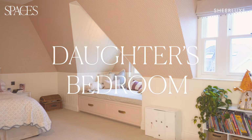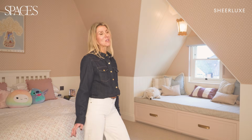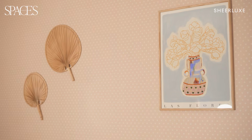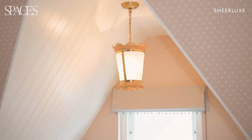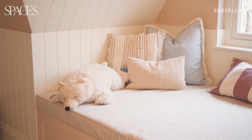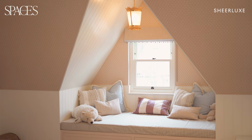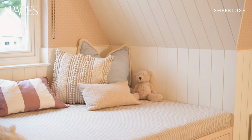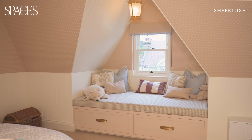This is my daughter's room. She's 7 years old, so we've gone for a gorgeous soft blush pink in here, which I actually think is almost neutral enough to kind of grow with her. It's not too childish. My favourite part of the room is this little seating nook here. She can read a book, play with her dolls, and we've got loads and loads of storage under there, which is so useful. Having children's rooms in the loft with these eaves, it just creates that feeling of having a little den, and they're special little spaces.